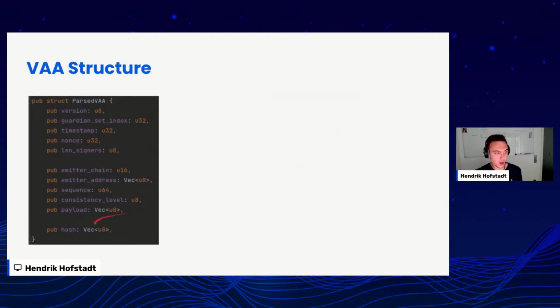And we also directly give you a hash. So that hash is a unique identifier of that particular VAA. And the way you can use it is you can do replay protection. If you don't have replay protection, obviously, someone could publish the VAA multiple times against your program, and potentially trigger actions multiple times that were only supposed to be happening once.